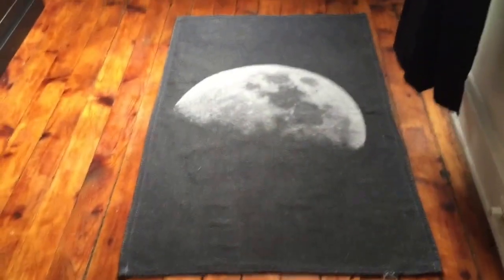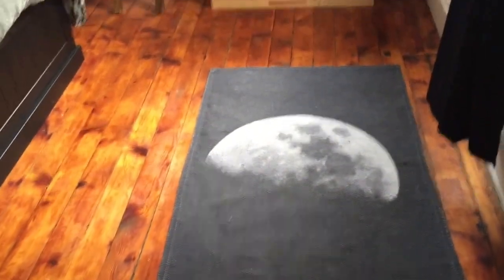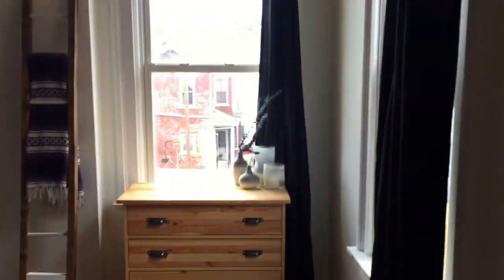So, start here. I have my little moon rug. This is from Society 6. They do all kinds of pillows and rugs and posters and everything with almost any image you can imagine. It's a really fun website. I have a few rugs from them. Here are the 2 windows.